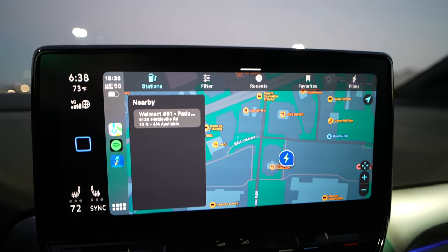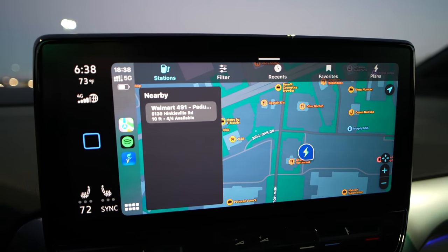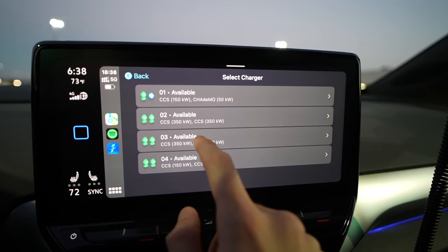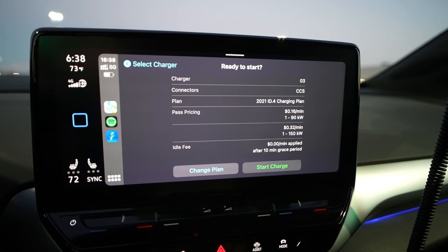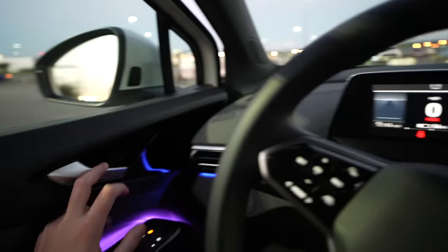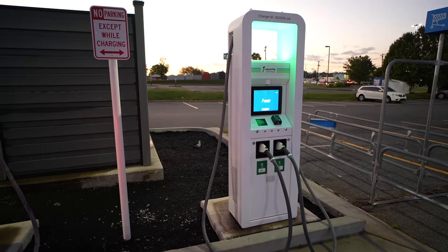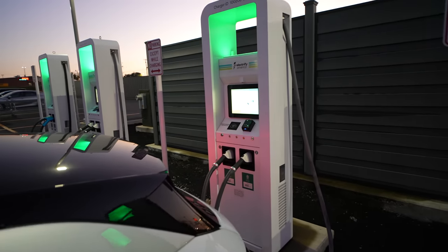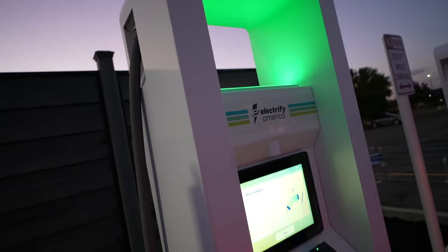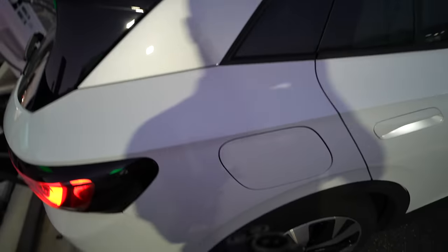Again, we're in Paducah, Kentucky. There's Walmart and we're on the Electrify America CarPlay app, and let's activate it, and we're on number 3. Start charge, and let's go outside and get plugged in. And these are actually back-end style, kind of like Tesla Superchargers, and they've got the nice green glow, as pretty much every Electrify America either has a green glow or a light strip.